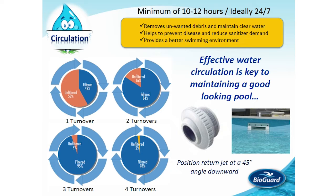But in reality, the most effective way to circulate your water is to point those return jets down and at a 45-degree angle to the right or the left. Just point them all the same direction if you have more than one. And that's going to create the absolute best circulation pattern you can have for your pool.